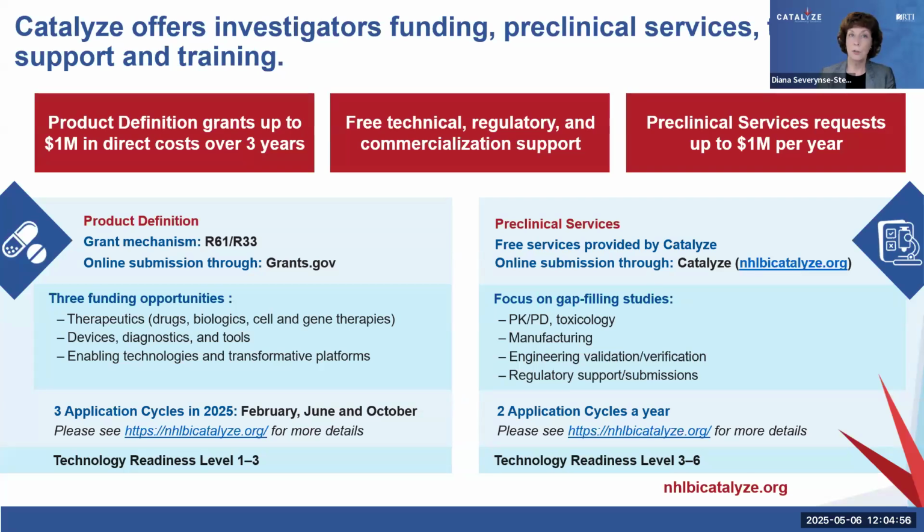On the preclinical services component, it's very different. You aren't awarded funds. No funds go directly to a PI or to their institution or their company. It is preclinical services, so you can request specific types of activities that would support a preclinical development program. So you may be in need of manufacturing or toxicology studies. You can request those services, and the funding will be provided directly to the CRO or the CMO, so the contract research organization or the contract manufacturing facility, and that's managed through the coordinating center.